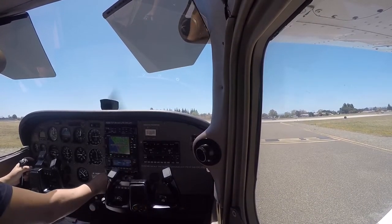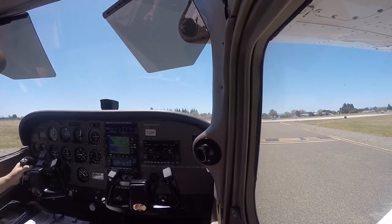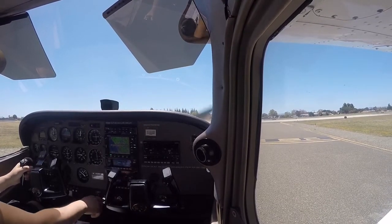21263, Hayward Tower, left overhead 270 departure approved. Remain out of below 1,000 feet, to overhead midfield. Runway 28 left at Alpha, clear for takeoff. 28 left at Alpha, clear for takeoff. Out of below 1,000 to overhead midfield, 21263.